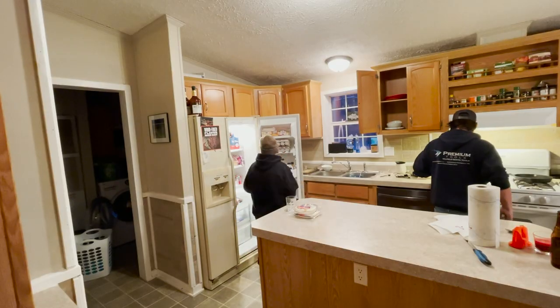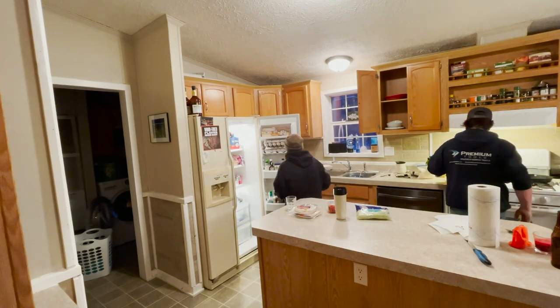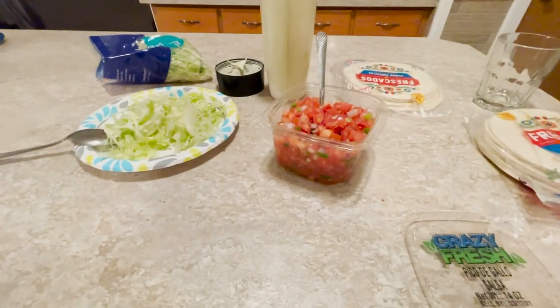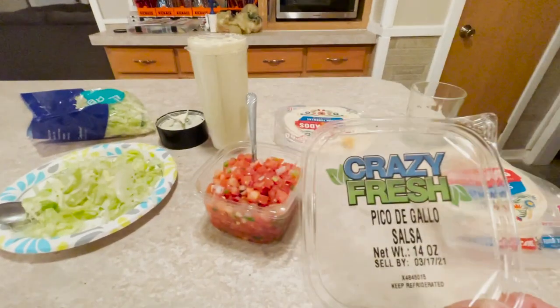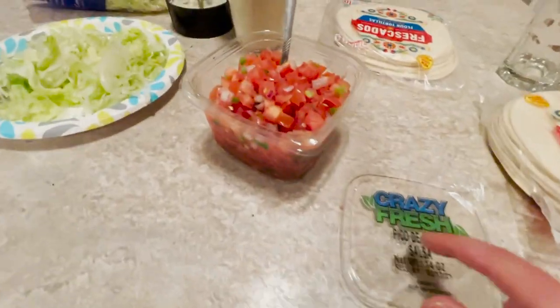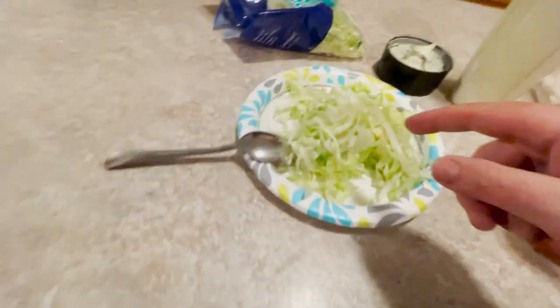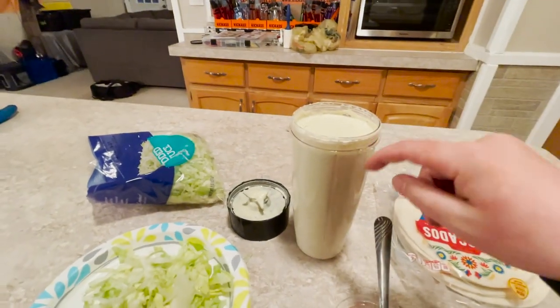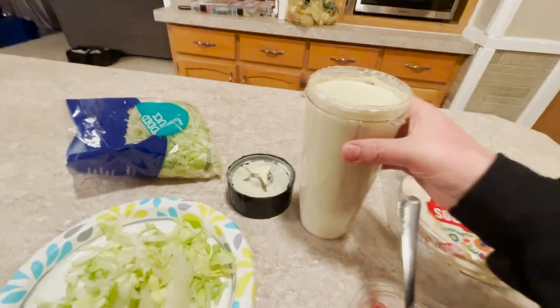All right, while he is cooking that, I'm gonna go ahead and get the rest of the ingredients ready. First batch is done, and this is what we're rocking for the fish tacos. We just got some flour tortillas. Over here, we got some fresh pico. Crazy Fresh, that's the brand. This is pretty good stuff here. Then we just got some shredded lettuce, and then this is the masterpiece. This is what makes the whole taco, the secret fish sauce. And then obviously the fish.